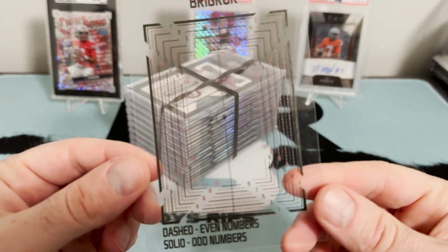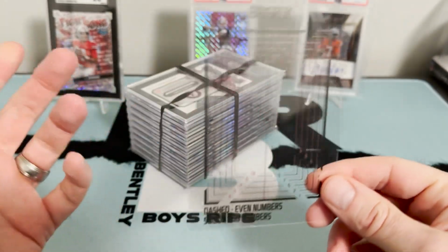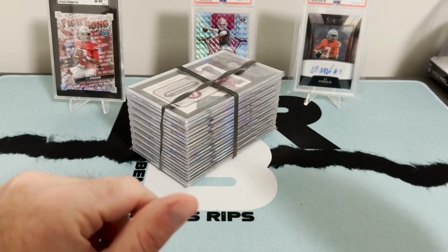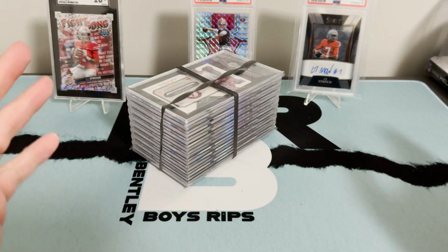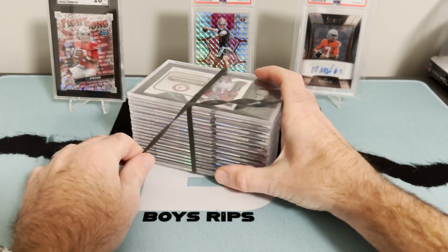And then this is a little centering tool you can pick up as well. It's maybe $3 or $4. I find that all exceedingly helpful because I didn't really fully understand how they grade cards.